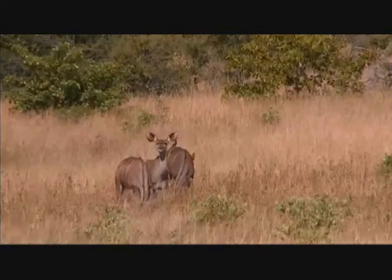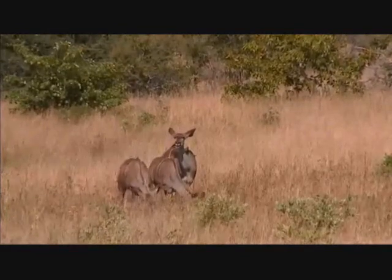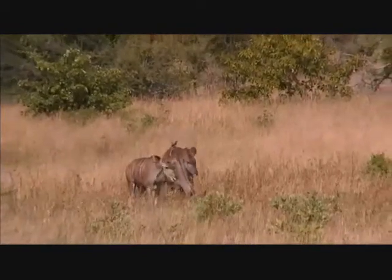So we've driven past a few herds of impala, and they're all making their way into the shade. It'll be quite interesting to see if the kudus do the same. Two of them are in the shade, but five of them are still not.